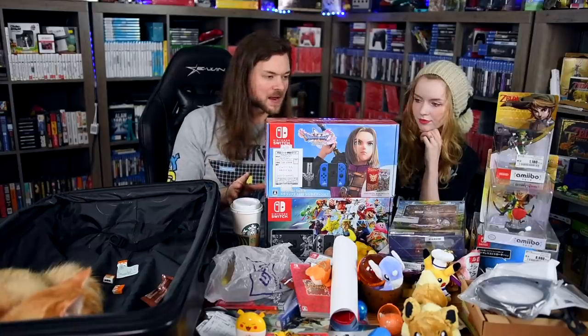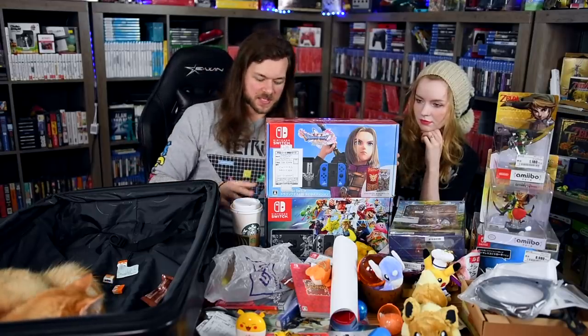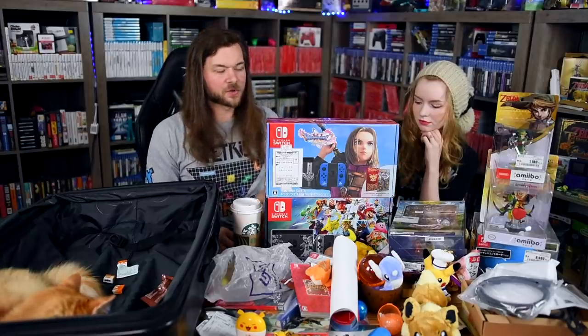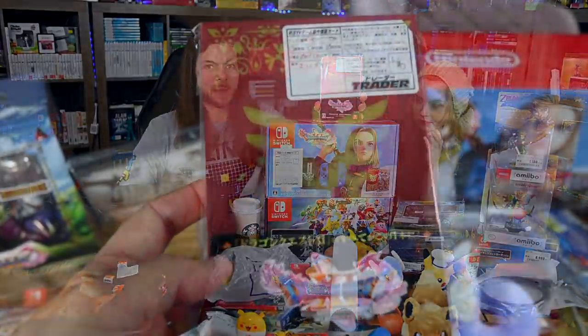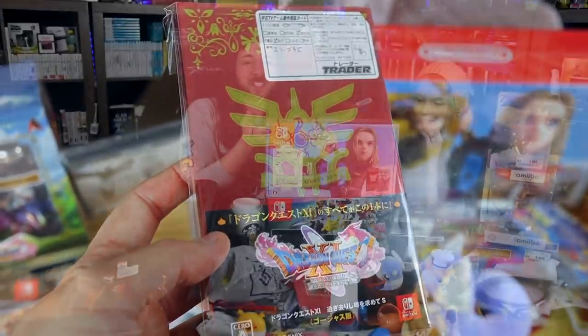The only downside was it was missing the game, so they gave us a really good price. It was like $70-ish American off the system brand new. And then from the same store, I just went ahead and grabbed the game that was missing. I already have the game, but it's a special edition, and I felt like I needed the Japanese one. If I tried putting in an English one, it wouldn't feel right.